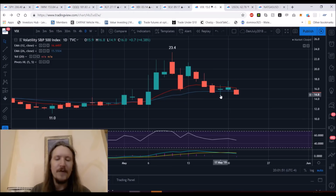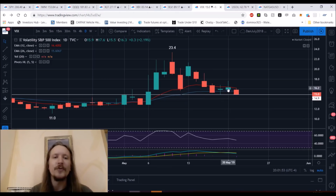VIX is confirming the bear flag on the daily, though. No follow through at this point. Bulls are going to try and save it tomorrow, but if we do get lower lows compared to today, it's a clear bear flag getting follow through.